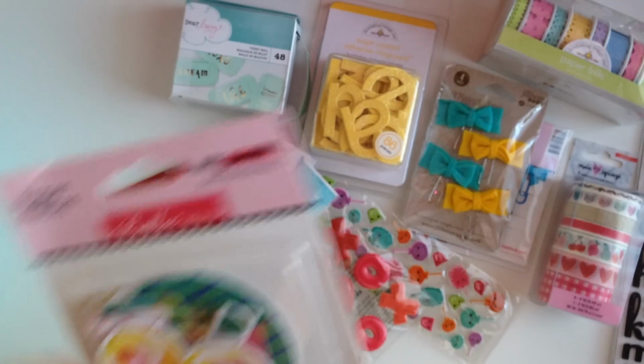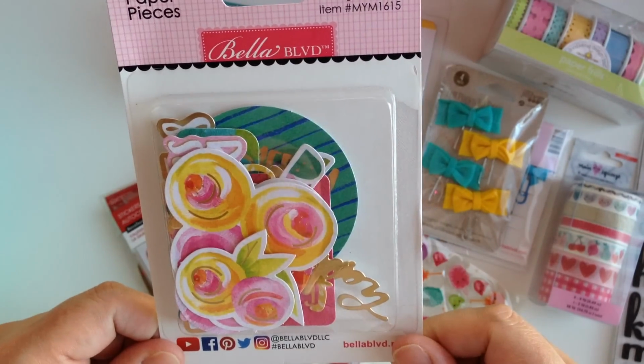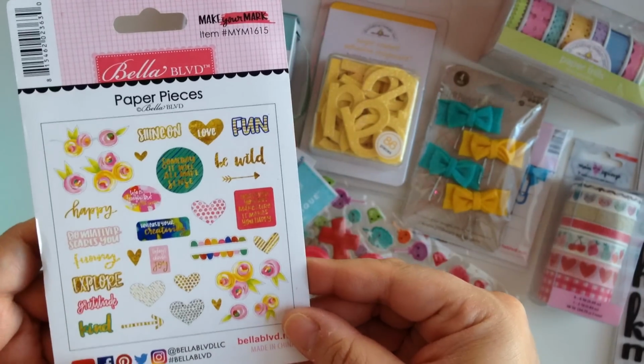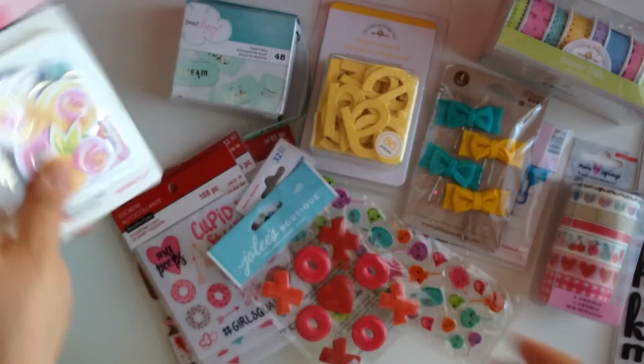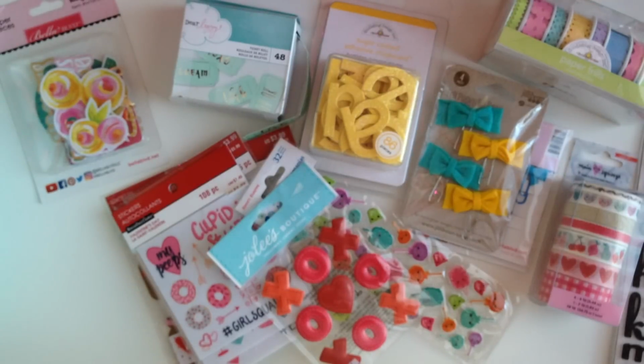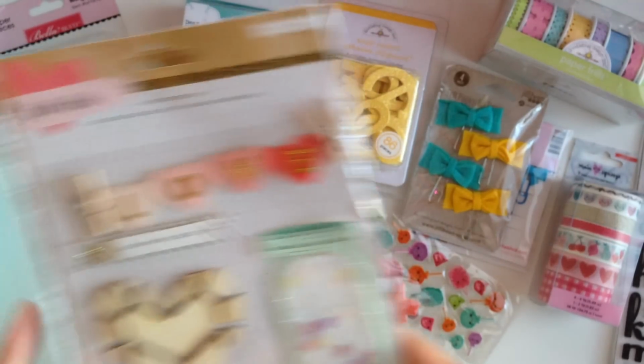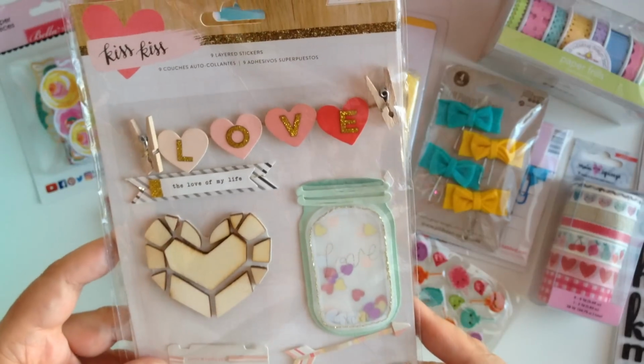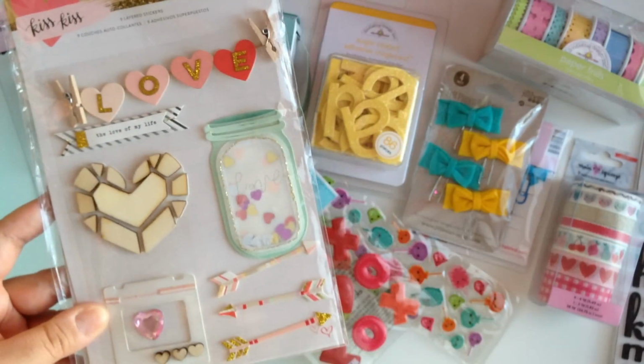And then Bella Boulevard ephemera pack, Make Your Mark. This is what it looks like. These are the pieces you get. You guys know I love me my ephemera. I picked up 2 packs of the Kiss Kiss Valentine's Day, what are these? Layered stickers by Crepe Paper.